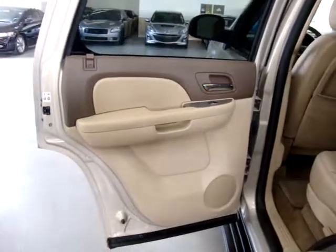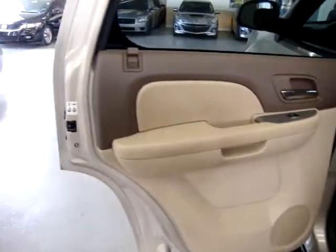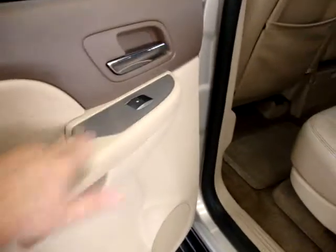This car is still under the manufacturer's warranty for the powertrain only. What I mean by that is the powertrain warranty is 5 years or 100,000 miles from the in-service date, meaning the first day it was sold. The rear door panels are the same, beige with a mocha with a silver accent.